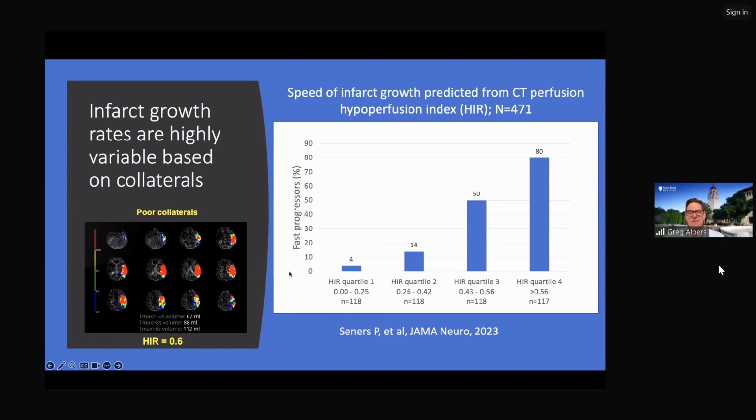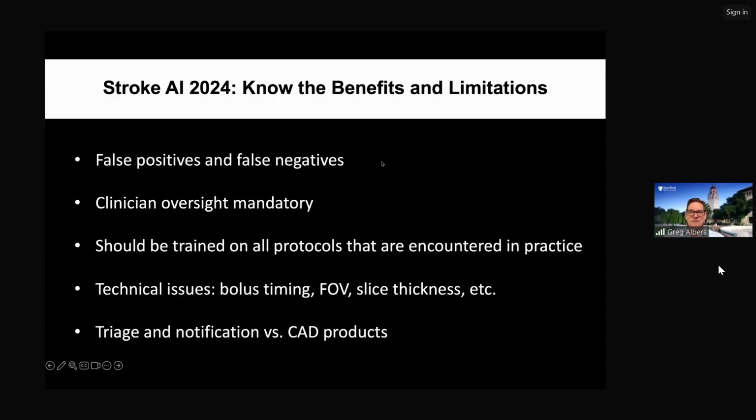So here we can see for the HIR that our patient had, there's an 80% chance that that patient is a fast progressor. So it gives us an idea that that infarct core is going to be a bit bigger by the time they get from Santa Cruz to Stanford.